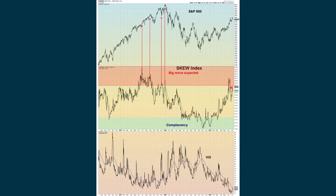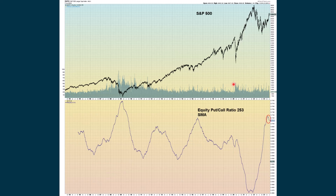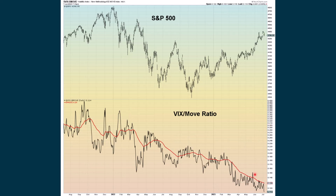The SKEW index, after almost getting up to this extreme reading, is now starting to come back down. So maybe the big move that the market had been anticipating is over with. We'll have to see if this continues to go up. The equity put call ratio was up slightly with the down day, but longer term, our equity put call ratio is still declining, and that is positive. The VIX to MOVE ratio is also showing that there's not a lot of fear.